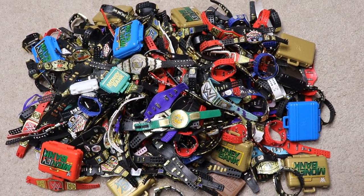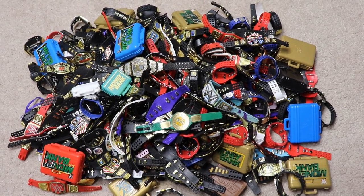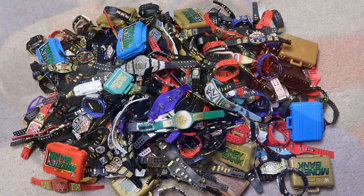Today, we're going to be counting all of my WWE Figure Championship belts.